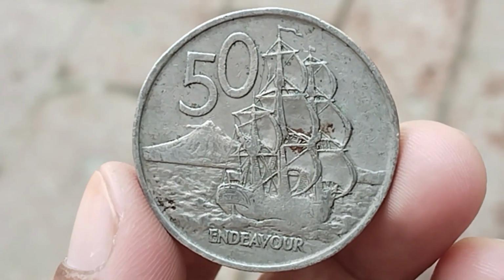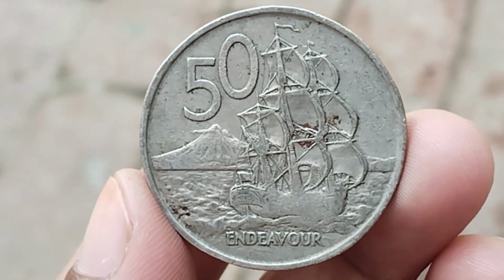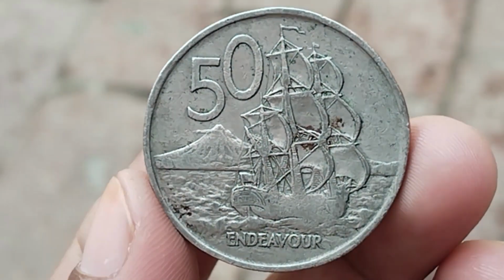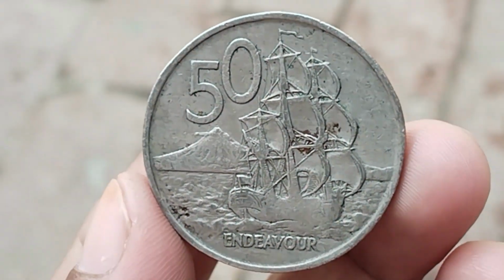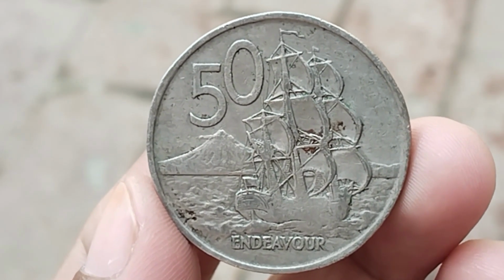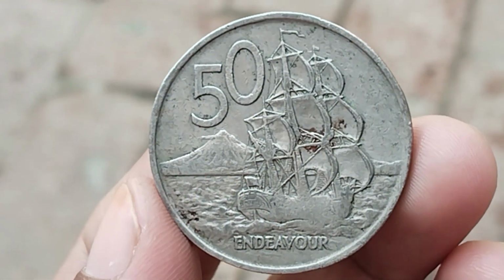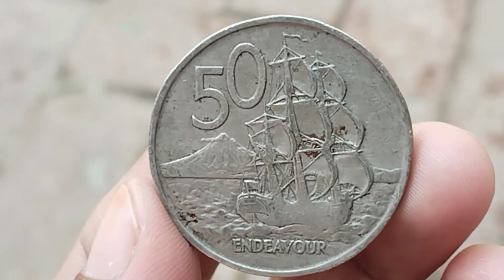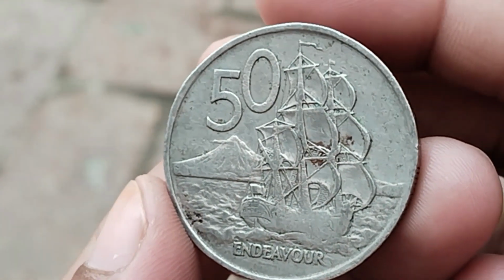But in some cases, this coin has sold for thousands and even millions of dollars at auction. Yes, you heard that right, millions of dollars. In today's numismatic market, especially among high-end collectors and investors, the demand for rare, historical coins like this has surged. The 1967 50-cent coin has achieved such status that it is now considered a prized asset, not just for collectors but also for investors looking to diversify their portfolios with tangible historical artifacts.